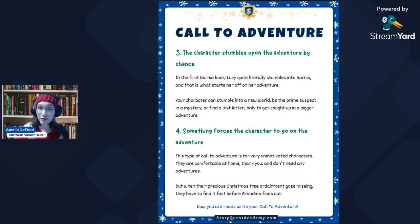The fourth option is that something forces the character to go on the adventure. This type of call to adventure is for very unmotivated characters who are very comfortable at home, thank you very much, and don't need any adventures. Very similar to the main character in The Hobbit. When their precious Christmas tree ornament goes missing, they have to find it fast before Grandma finds out. So you have a lot of different options to motivate your character to go on your adventure.